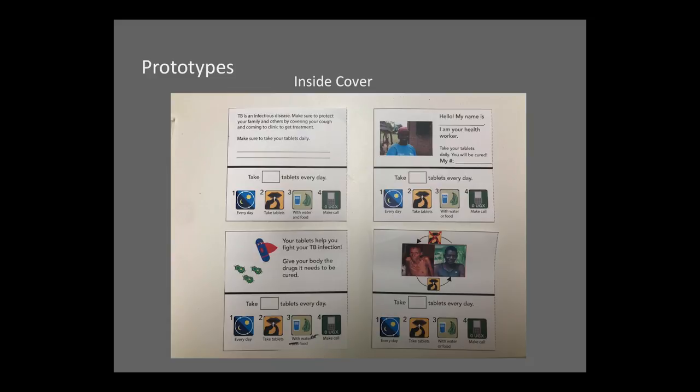Down here was to say, you know what, let's take this out of the realm of medication and let's just tell them what these tablets do. That they help you fight TB.